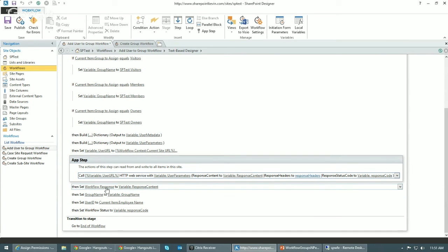Then we're going to log that. For our troubleshooting in the personal view, we're going to set the group name to what group we actually set, to make sure we're setting the right one, and the user ID column we're going to set to the employee name, so we can see what ID is actually being pulled back from this, and then set the workflow response.